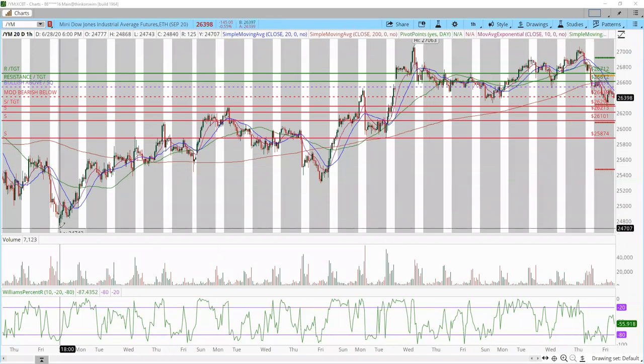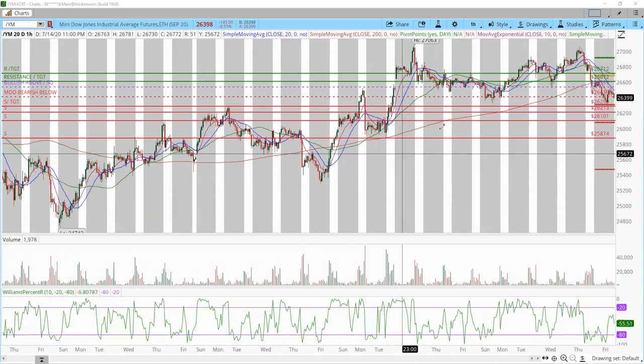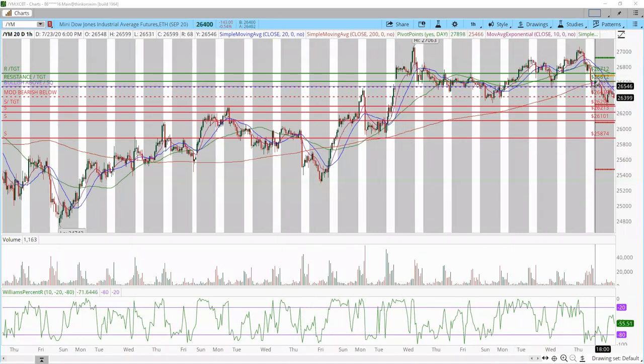uptrending. So we have a low, we have a higher low. And if today we start breaking above this purple line right here, the 26,540 level, around that area, we can enter a short squeeze with a target in the 600 and 670 or so. We do have a bearish line below today, and that is in the 26,400 zone. You can see that we're testing that area.